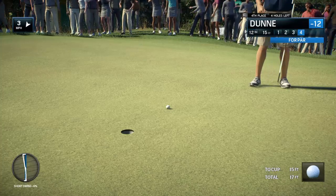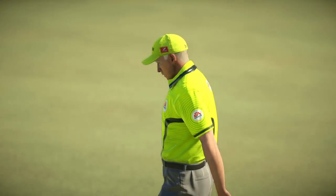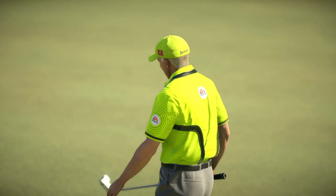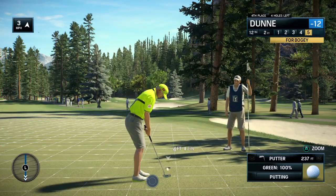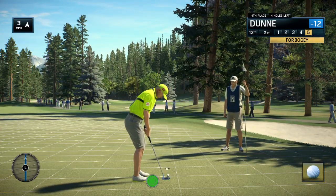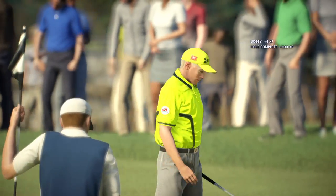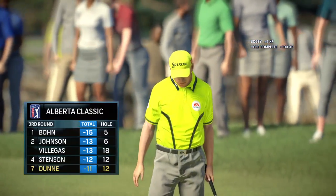Frank, we see it every single round. These kind of putts determine whether it's a good score or an average score. Yeah, and just like that, a bogey. And does not feel like he deserves it. And that's a bogey.